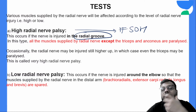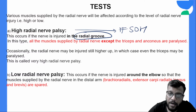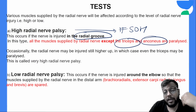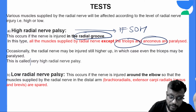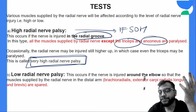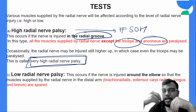In this case all the muscles will be paralyzed except the muscles supplied at the proximal part, that is the triceps and the anconeus. If the injury occurs at the entry into the arm, which is called very high radial nerve palsy, then the triceps and anconeus will also be paralyzed. In low radial nerve palsy the injury is below the elbow.